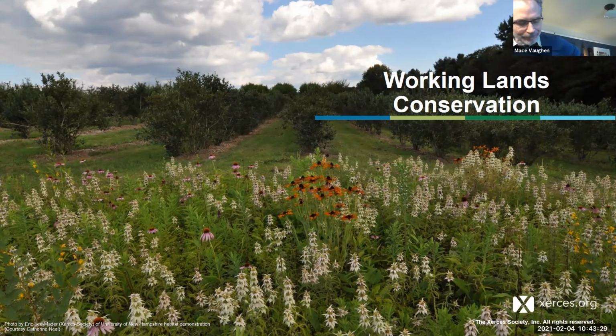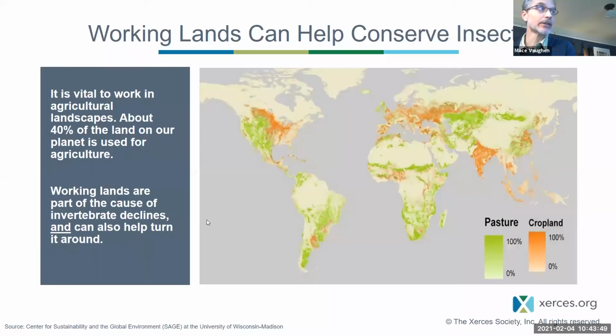But I think there's, well, I'll call it a silver lining, I'll call it an opportunity. This is where working lands come into play. And I feel like this is where farmers and ranchers and small forest owners, this is where you all and the folks you all work with who are in those positions, can be and are heroes. So if we look across the world, 40% of the land on our planet is used for some sort of agriculture, particularly pasture and cropland in this case.